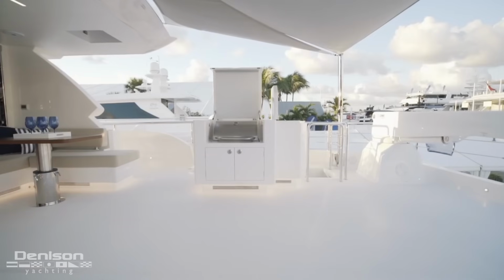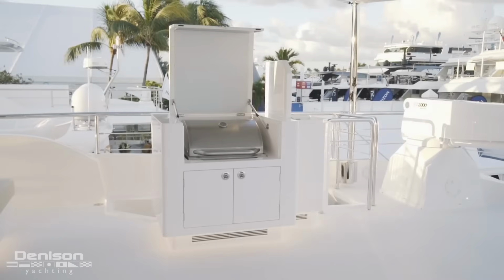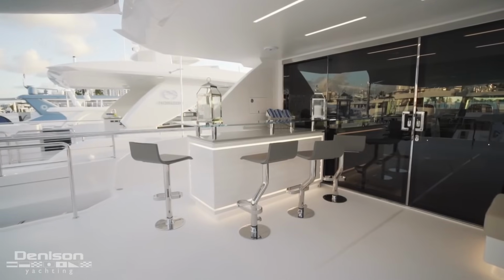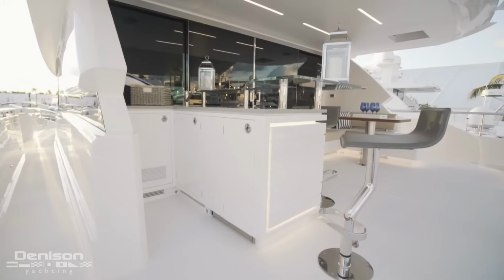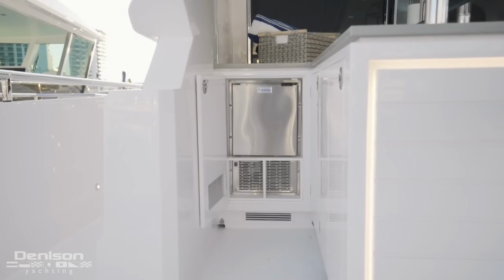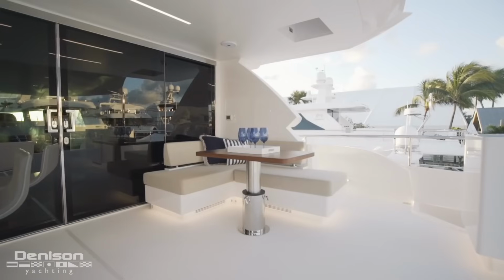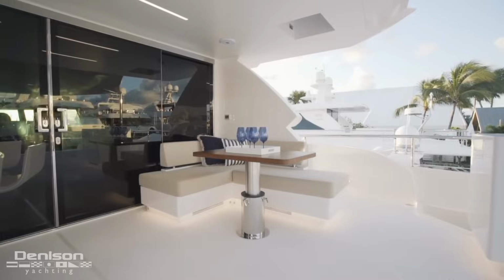Next, we come to a concealed grilling station. The grill complements the wet bar on the port side. For guests, it features 4 bar stools and a 2-level bar. Behind the bar is an ice maker and a fridge. Facing the starboard side, we see a dinette with a high-low table.